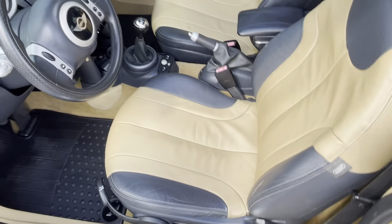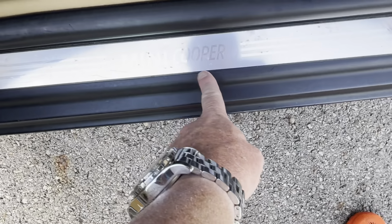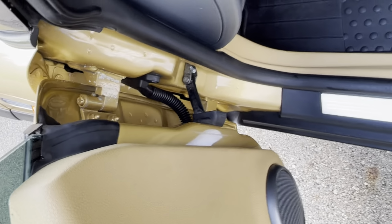So let's take a look at the rest. The threshold piece is in nice shape. It's flat. You'll see these missing or peeled up. This one is nice. Door jamb's nice and clean.